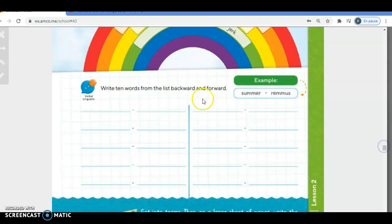Now in this other part, write 10 words from the list backward, okay, and forward. Okay, we have here an example. Summer, okay, backward, summer, okay. This is forward and this is backward, okay.